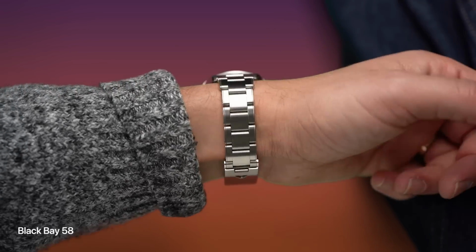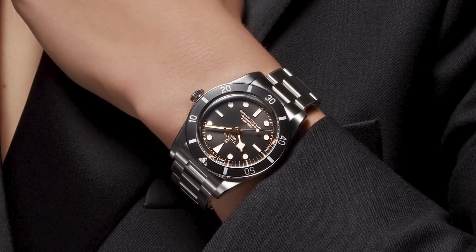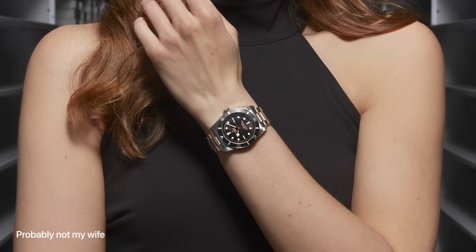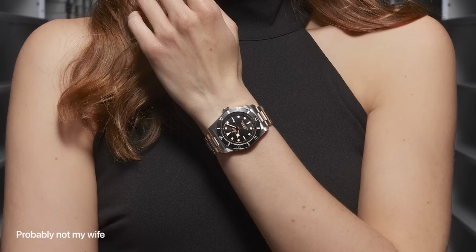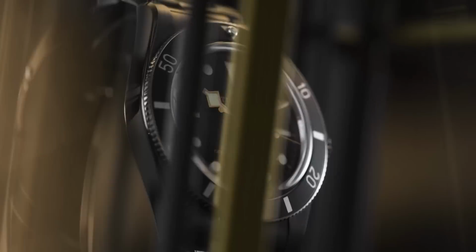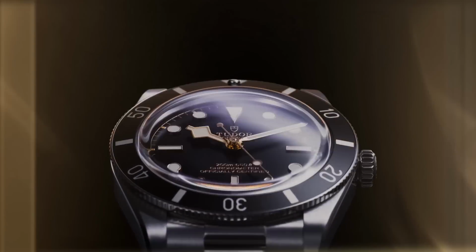I like that people with smaller wrists now have this 37mm option. I especially like that many of those people are women. For example, my wife has a wrist slightly smaller than 6 inches. I don't understand how her hands don't just fall off her arms, but I'm not a doctor. I really like that she and people of her scale can now wear a Black Bay watch. Luckily for me, she's not interested in this watch.